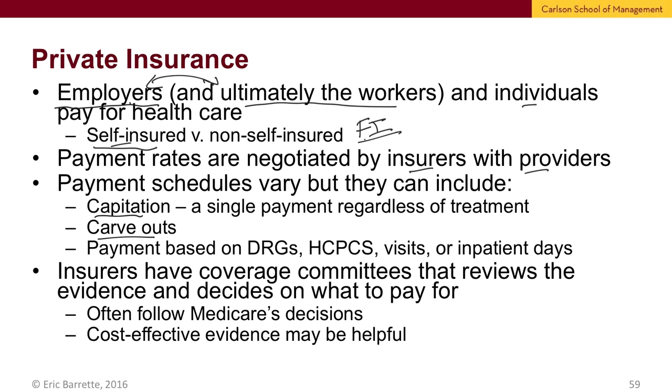Carve-outs are another type of contract that can be negotiated between insurers and providers. In this case, it's a separate payment for certain services outside of the regular overall contracts. And finally, there's payments that are similar to the payment schemes developed by Medicare, and they're based on a series of codes that include diagnosis codes and procedure codes and the amount of visits or inpatient days that a patient receives or obtains with a healthcare provider. Insurance companies have coverage committees that review the evidence and decide what to pay for. Now, they often follow Medicare's decisions, but they have the ability to use additional evidence, and cost-effective evidence may be helpful for influencing the insurance company's coverage determinations.